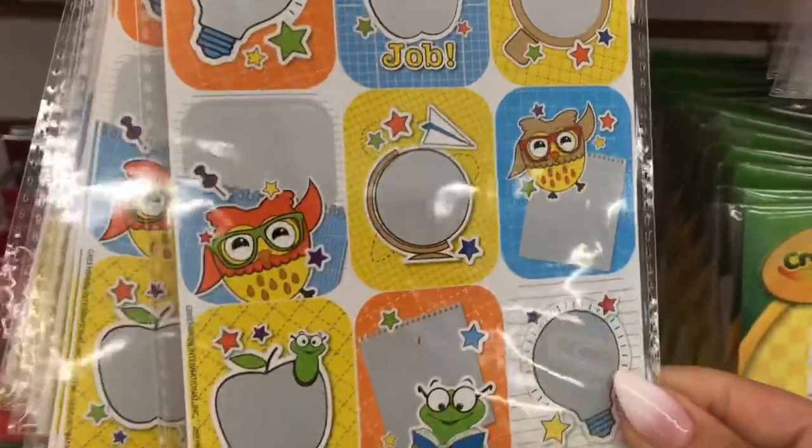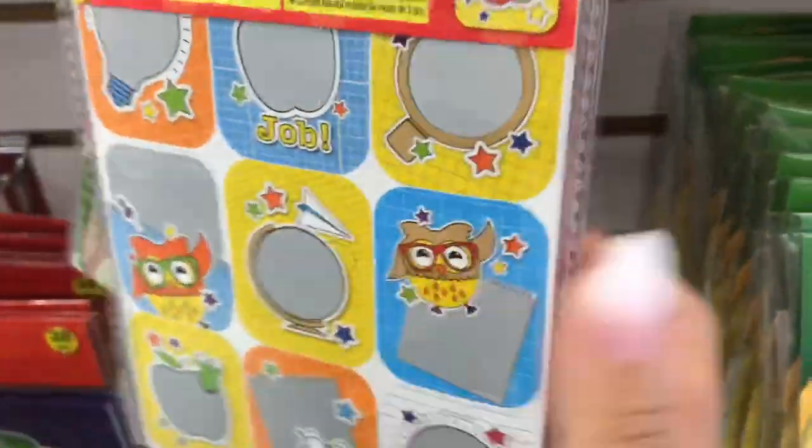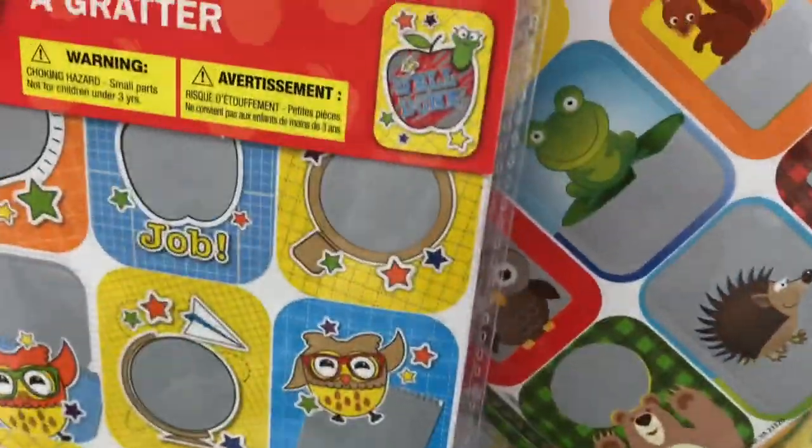These are different. Little scratch stickers. Who doesn't love to scratch? Scratch off stickers. Oh my gosh, too cute.